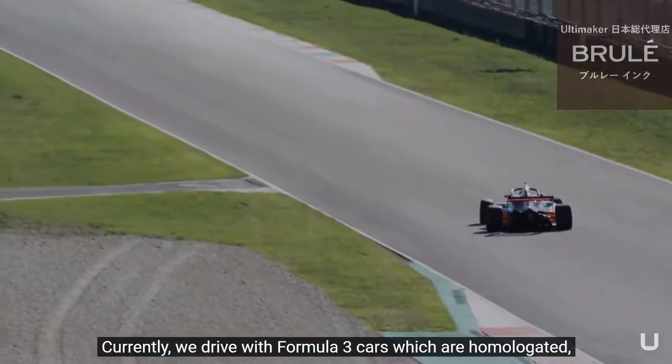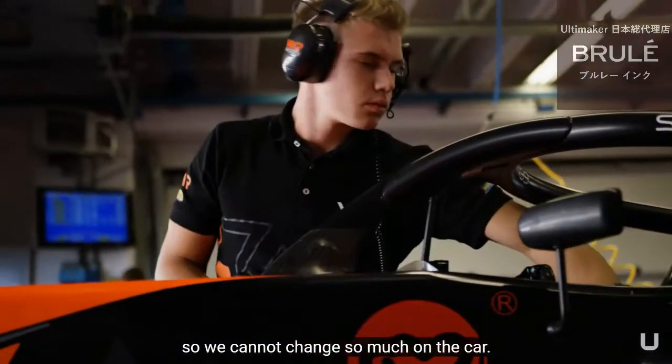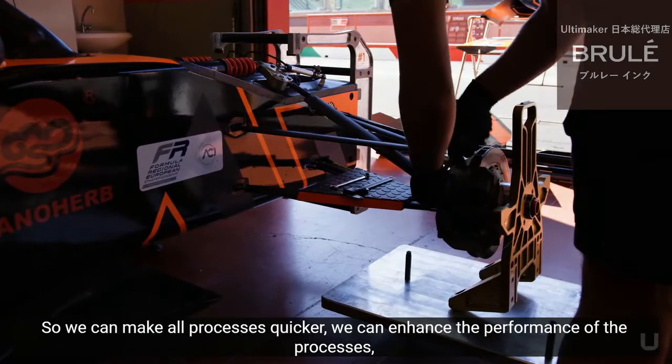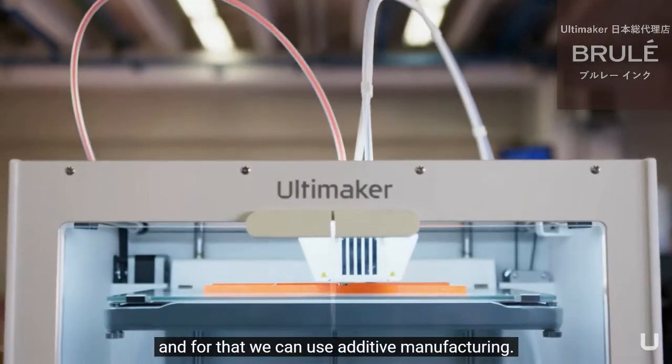Currently, we drive with Formula 3 cars, which are homologated, so we cannot change so much on the car. But to still make that innovation, we can do a lot around the car that we can improve. So we can make all processes quicker, we can enhance the performance of the processes, and for that, we can use additive manufacturing.